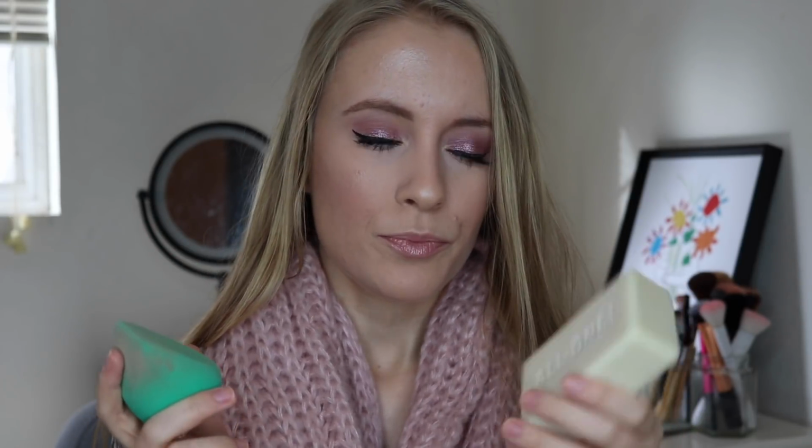And then I just rub it around with my hand, squeeze it out, and it's so much quicker for me to clean my sponge with this as opposed to the liquid soap. Also, with the liquid soap it can be hard to control how much you're getting because it's so runny, but since this is a solid, I feel like I'm in control of how much soap I'm getting on the sponge.